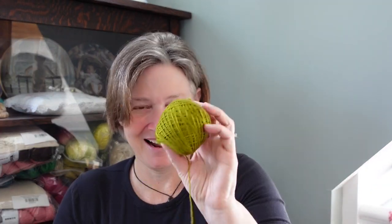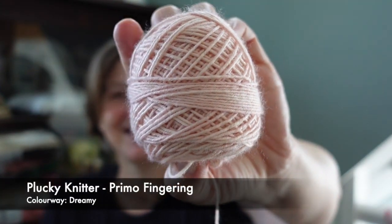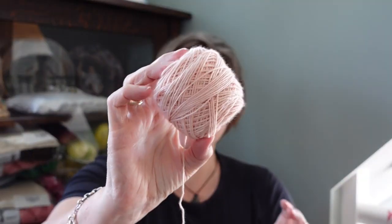Just, I love it. And then this one here, this one is called Dreamy, and that's just because it absolutely is. It is, oh, such a beautiful, soft, soft pink. Think like ballet slippers and, oh, pretty, pretty, pretty. Anyway, that is, I believe it was the Bouquet of Peonies kit from the Knitting Loft. And it's an exclusive kit to the Knitting Loft.